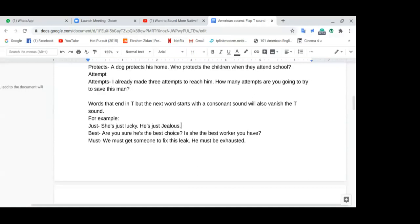The same thing with best. Best. Okay, if you use this word, usually at the end of a sentence, he's the best, then you're going to hear the T sound. But if you use it in the middle of the sentence, the T sound's going to disappear.